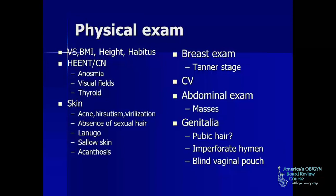On her skin findings, you mentioned hirsutism. Also look for absence of sexual hair. So if, and we'll get to that in just a moment, that's a symptom of a particular disorder. The lanugo or sallow skin typically is associated with anorexia, and acanthosis can be associated with PCOS in the insulin-resistant patients. Do your Tanner staging, do your general evaluation of cardiovascular.